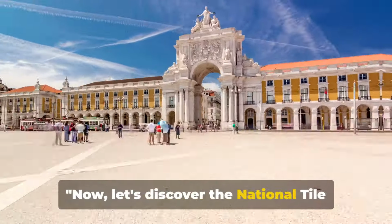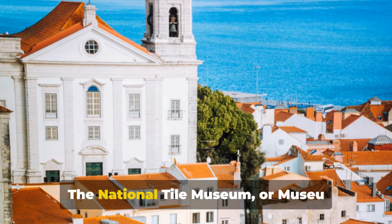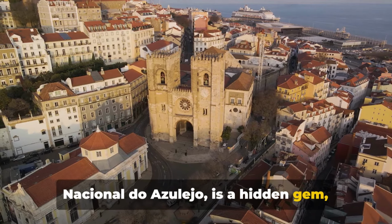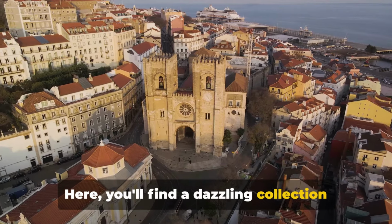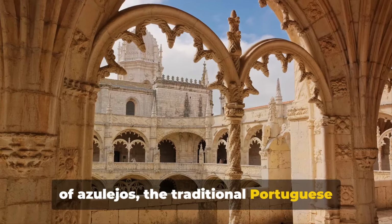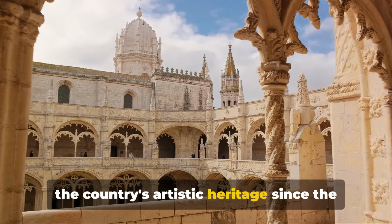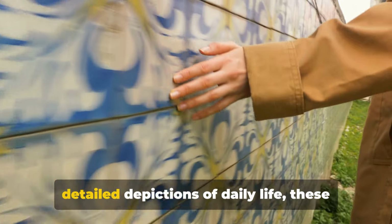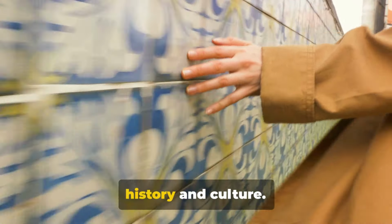Now let's discover the National Tile Museum and stroll through the Chiado district. The National Tile Museum, or Museu Nacional do Azulejo, is a hidden gem housed in a former convent. Here you'll find a dazzling collection of azulejos, the traditional Portuguese tiles that have been an important part of the country's artistic heritage since the 13th century. From intricate religious scenes to detailed depictions of daily life, these tiles tell a vivid story of Portugal's history and culture.